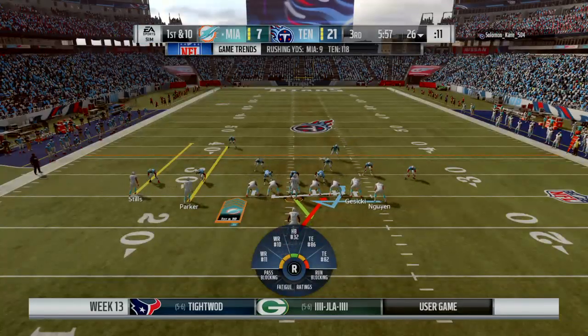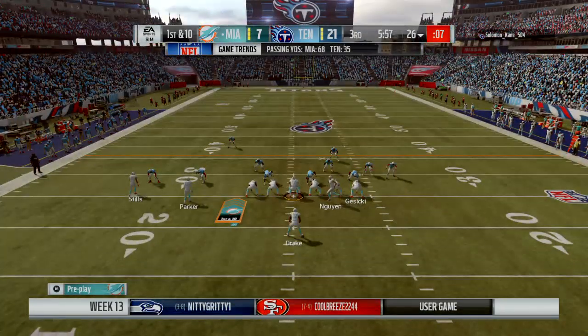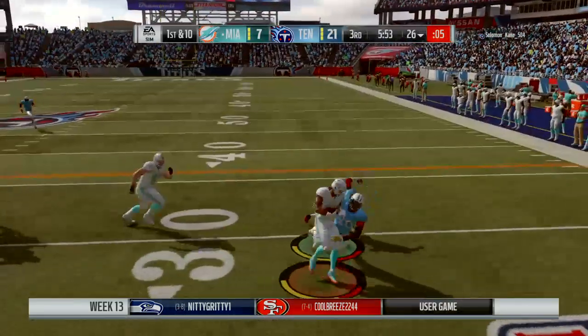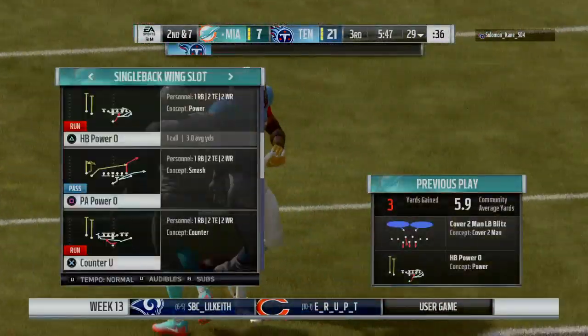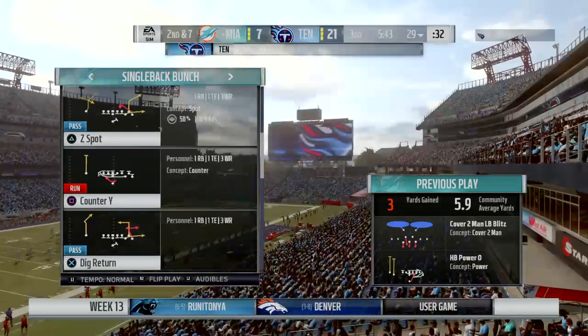Tannehill and the Dolphins break the huddle. Come up 1st and 10 at their own 26. They'll start the drive with Drake. He takes this for 3 to the 29. You know, despite the scoreline, I think they've got to like where they are here. They're on the road and just one big play away from getting right back in this game.